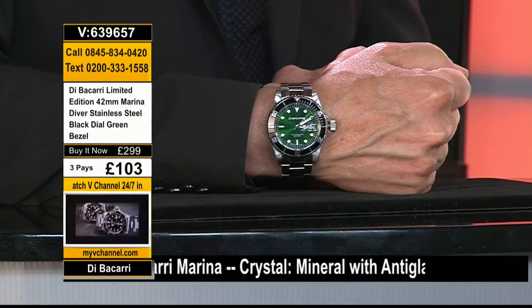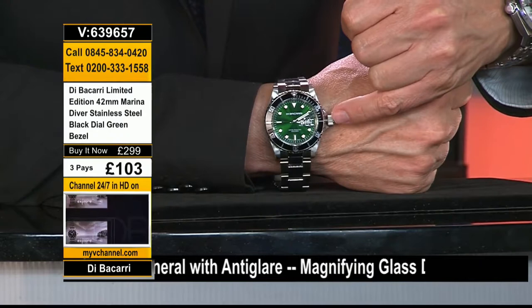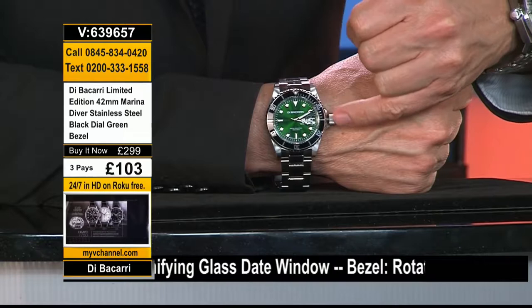Are you looking? This is the black. Oh, wow. That's just beautiful. So here, just to point out, the crown is released. You're going to push it in, hold it, and then maybe two or three times you're going to give it a turn, and it's going to be all set for you.